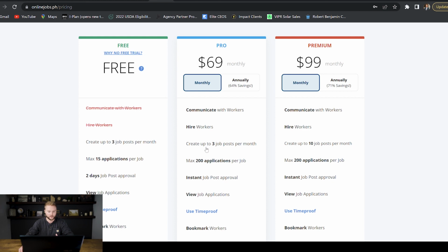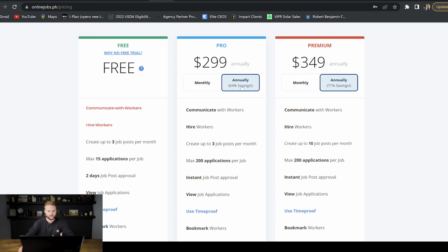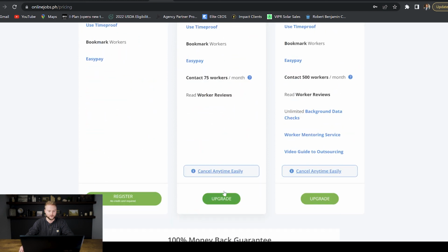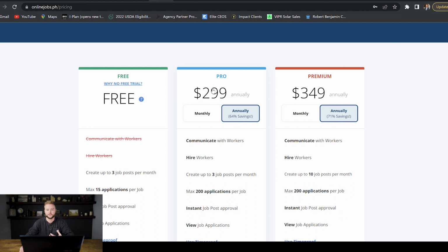You can do 3 job postings per month. You can hire workers. You can't do that on the free plan. You can post your job on the free plan, but you can't hire a worker and converse back and forth with them unless you're on the Pro plan. If you guys want to just pay annually, you get a 64% discount. It's only like $2.99. This is the one I would recommend going with, and you'll go down and you'll just hit upgrade right here and select this plan as the one that you want to use.